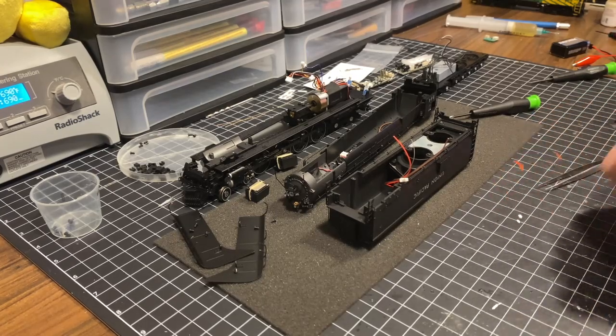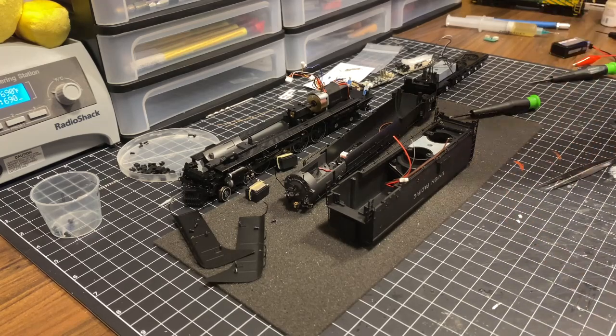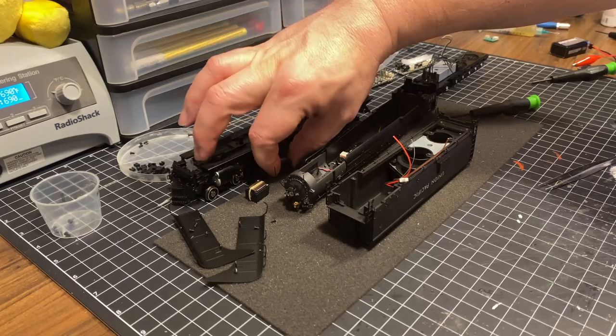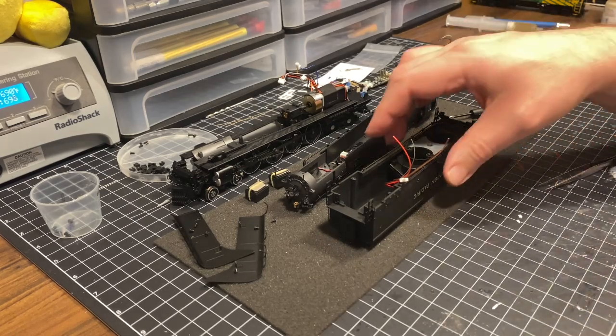I wanted to do a couple of things like this before I actually start diagramming it, because one of the other things I'm going to end up having to do is add the running lights. I may have to take this one apart a little further, so I don't want to get too far into the planning stage before I have to take the locomotive apart.